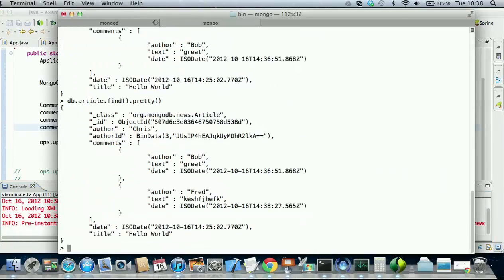You can see I called push. It didn't remove Bob's comment. It pushed it onto it. So it's pushing it onto this comment. So I'm now extending this as I go.